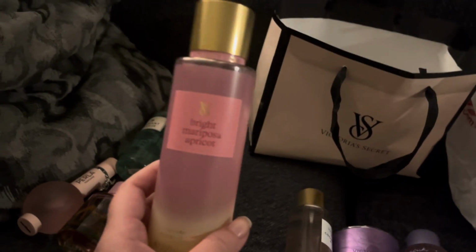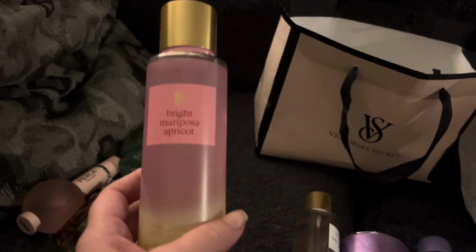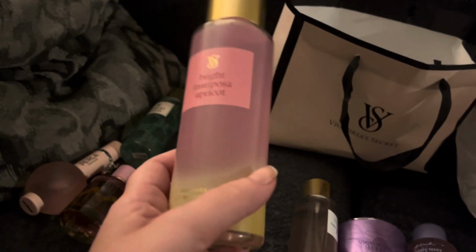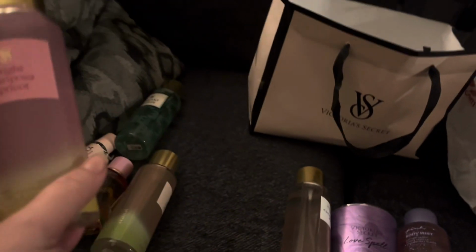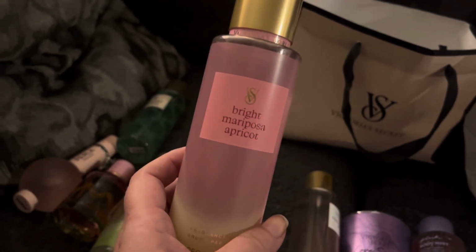They've had this collection out for a little while, and I did smell this collection originally when it came out, and I just didn't really care for it. But then when I went back today, I smelled it again, and since they were having the 5 for $30 sale, I ended up just going ahead and doing the 5 for $30 deal. But yeah, I like this one. It's a good fruity floral.